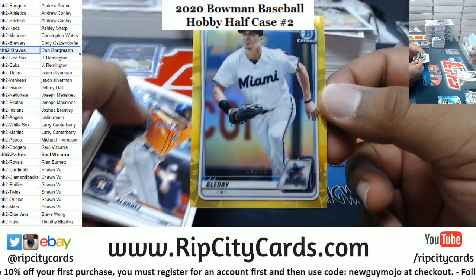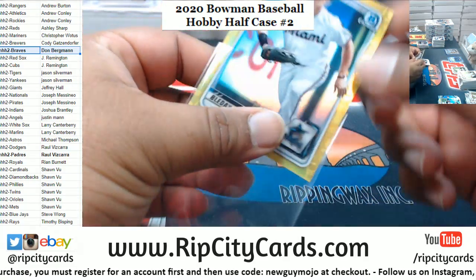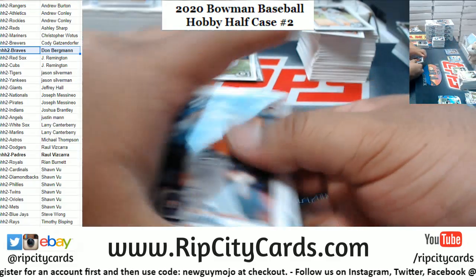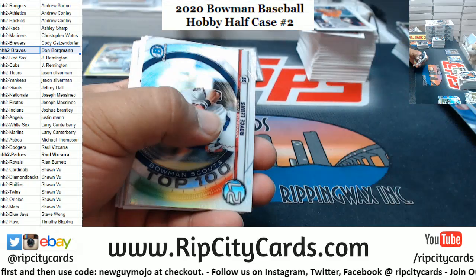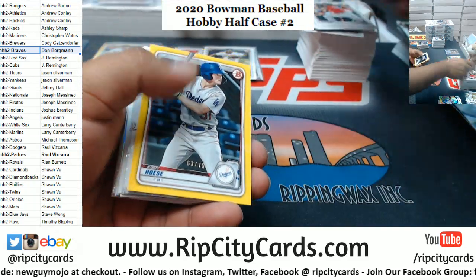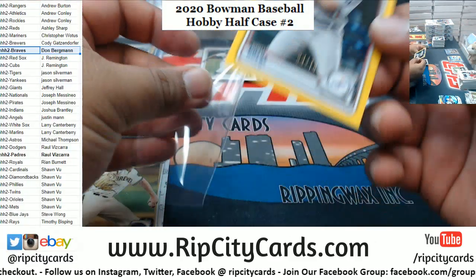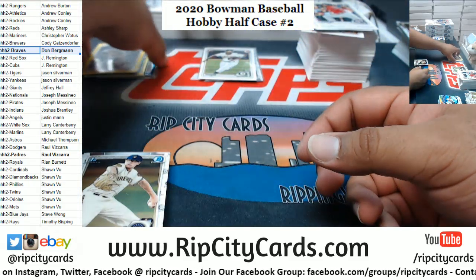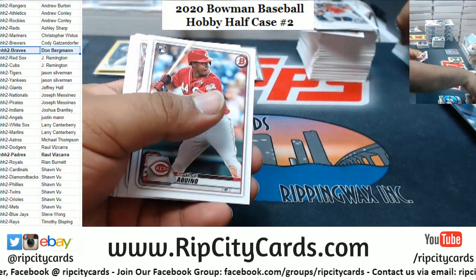We got a JJ Bleday to 75, Marlins. Decent. Would have been nicer with some ink, but that's a little something for the Marlins. A Cody Hosey to 75, Dodgers. Wow, not a bad box. A paper and a Chrome to 75 and the Atomic auto to 100. Solid.